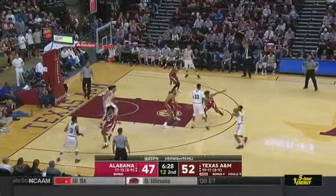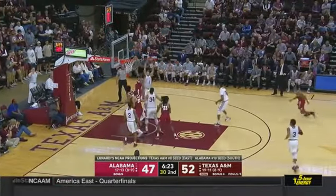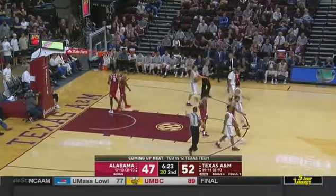Why did you have to stress the me part of the media? Trosha Morelos. I mean, we didn't think Auburn was going to be very good either. That's true.